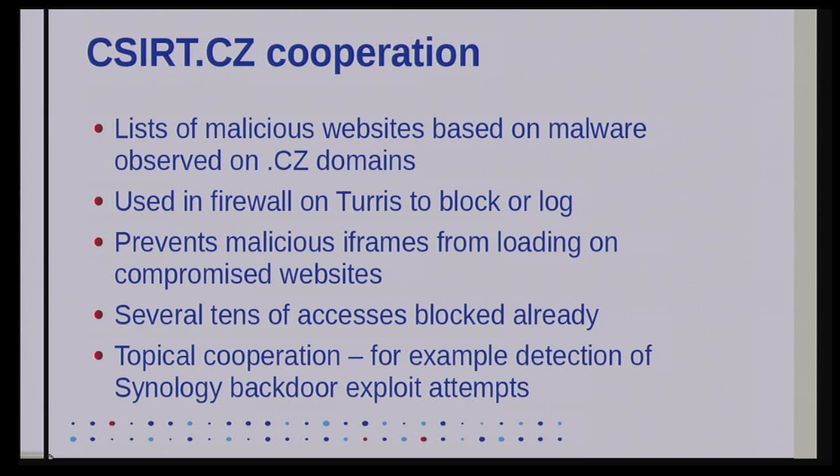And again, we cooperate with the National Cybersecurity Team, CERT-CZ, which is again part of our company. So we are getting data from them, and those data come from other security teams or some big companies that are providing those data, and we also use those data for some firewall use on the Turris.